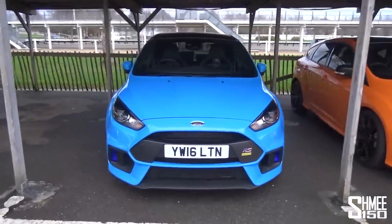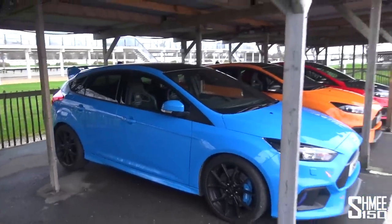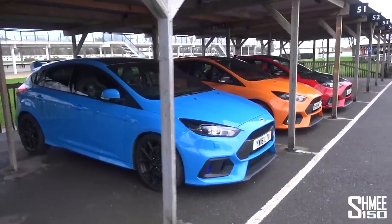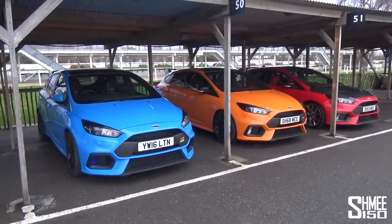The owner of the car has brought it down with the Mountune package, the 375, also with the exhaust system. So it's nice to see the three together again. The last time that happened was when I went to pick up these two cars when they were brand new, the kind of double collection day. Those are all looking very good.